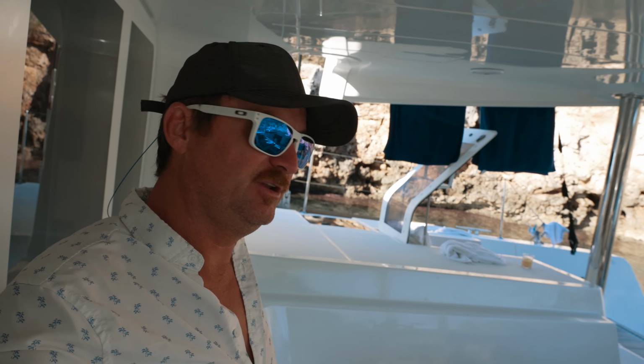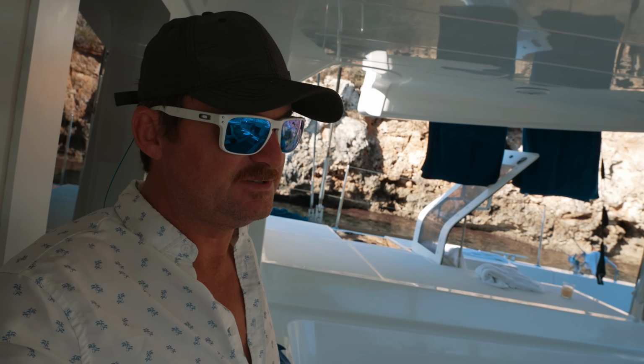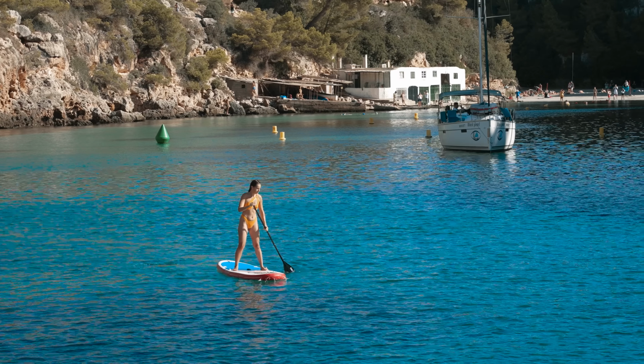We're cutting this trip just a little bit short, cutting a day off because we got to fly early tomorrow morning. Normally we'd take the boat back tomorrow morning, but we got to go back tonight because we got flights in the morning.